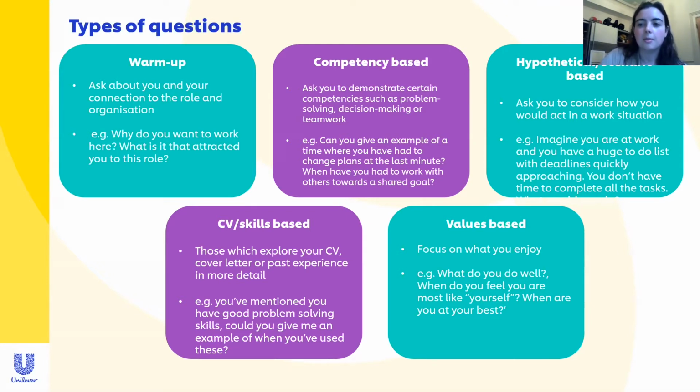And then you have some scenario-based questions. They'd ask you to consider how you would act in a work situation. So they'll give you an example and they'll say, how would you react to this? And then there are a few which will go onto your CV and skills. They'll highlight the skills that you've said on your CV and cover letter.